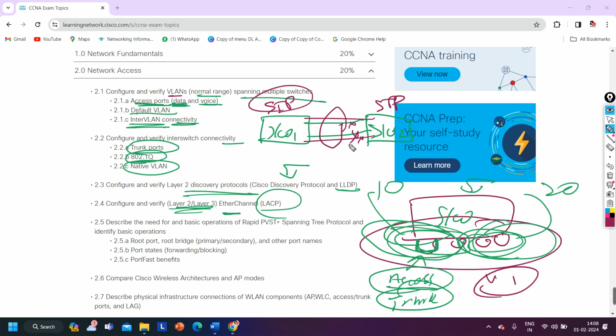Again, to configure EtherChannel, we have two methods, right? Static and dynamic. In dynamic, we have two protocols, LACP and PAgP. So you have to learn both methods, static and dynamic, and both protocols. Fine.